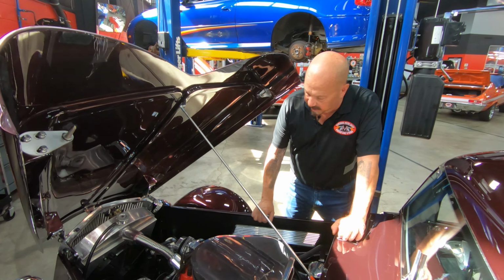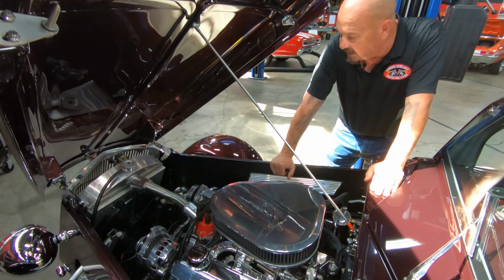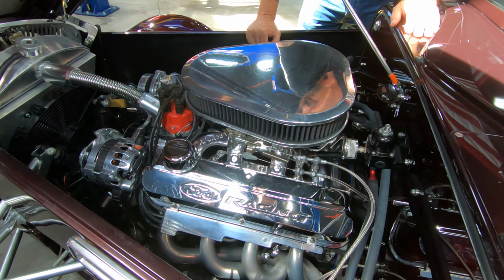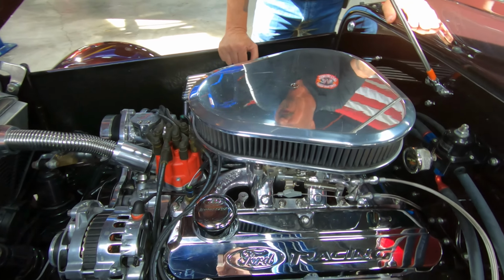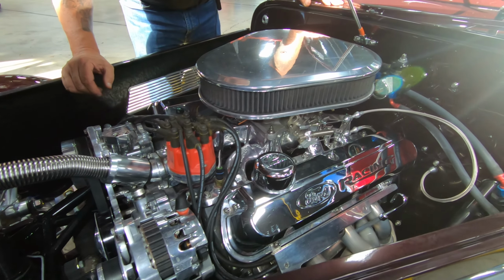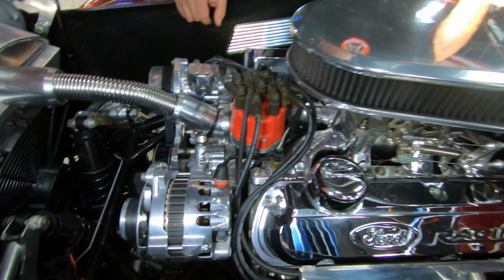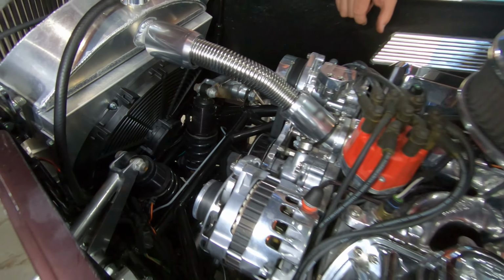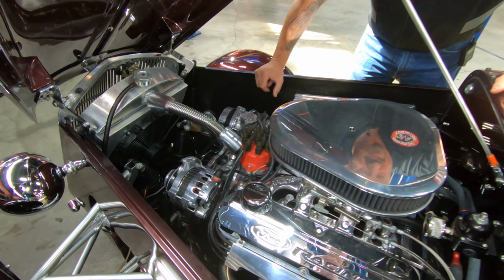All right, under the hood here, we got our stroker motor here. You can see everything that can be polished is polished. The AC pump, the alternator, the intake, the Ford Racing valve covers. I mean, everything's looking sweet. And check out this suspension up front, man. That is so cool the way they set that up. Just like one of those Indy cars, man. It looks amazing under here.